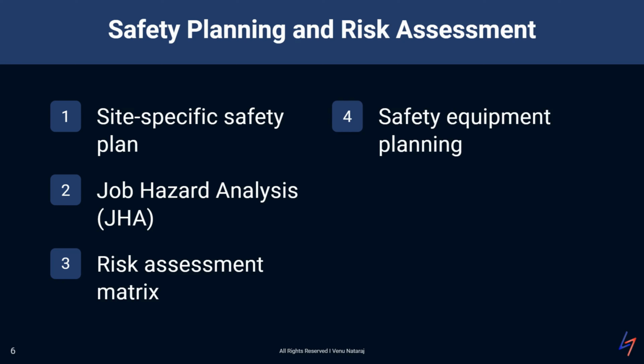Safety equipment planning is also essential. This involves identifying and procuring the necessary personal protective equipment or PPE and other safety gear needed for the project. It's not just about having hard hats and safety vests. We need to consider all potential hazards and ensure we have the right equipment to protect against them.